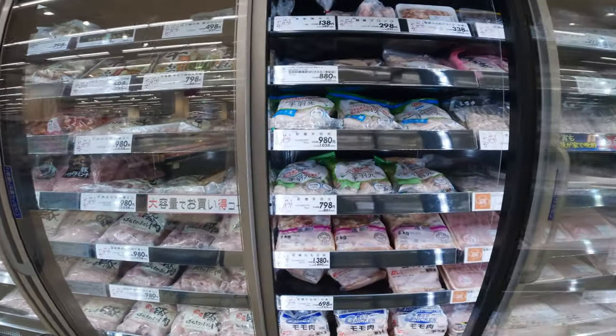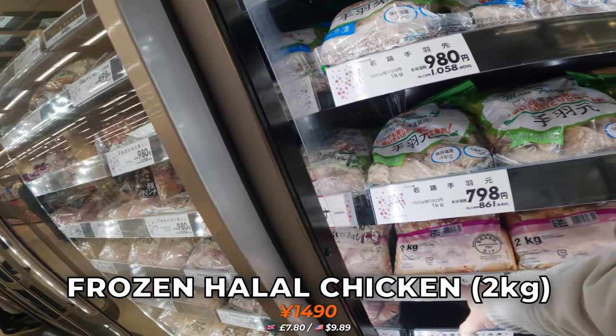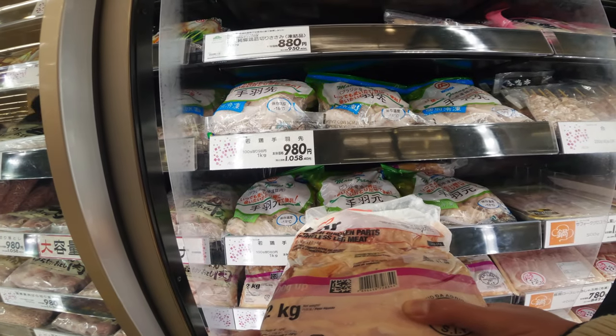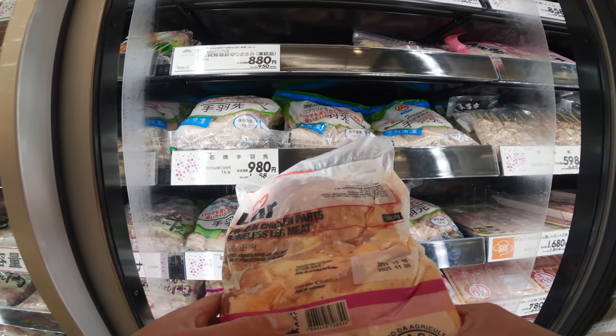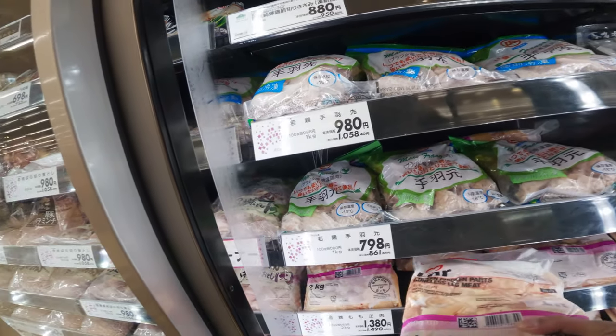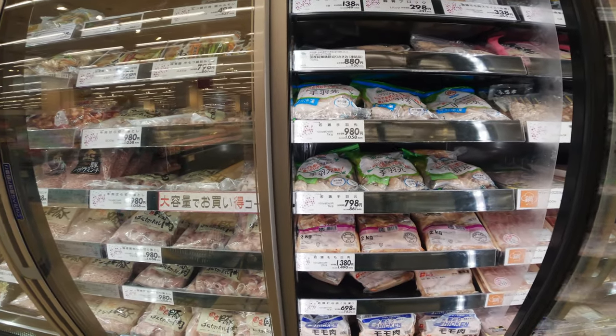And if you notice, it's 1,500 yen, 2 kilograms. And check this, it's halal. So most of the chicken I have found here in Hokkaido is imported from Brazil. And that goes for a lot of restaurants as well. Not always, but most of them.